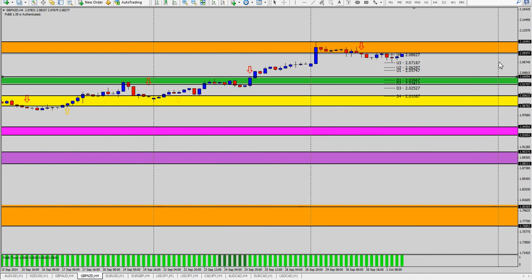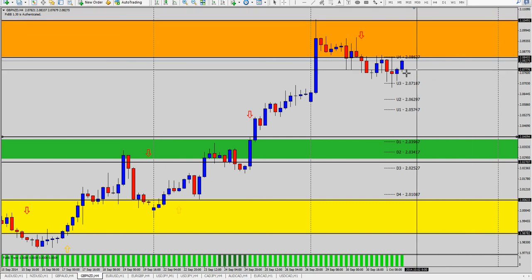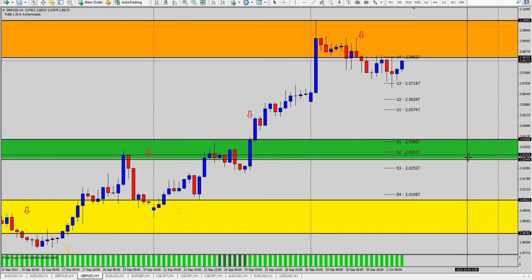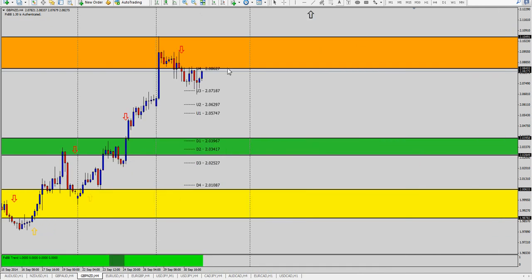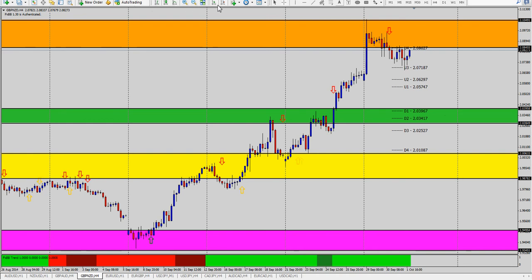Taking it a step further to the 4 hour. We could definitely see price break out and pull back off of these highs. But more likely we see a pullback down here into this zone. Pull back into our green zone like we drew, and then further action to the upside.